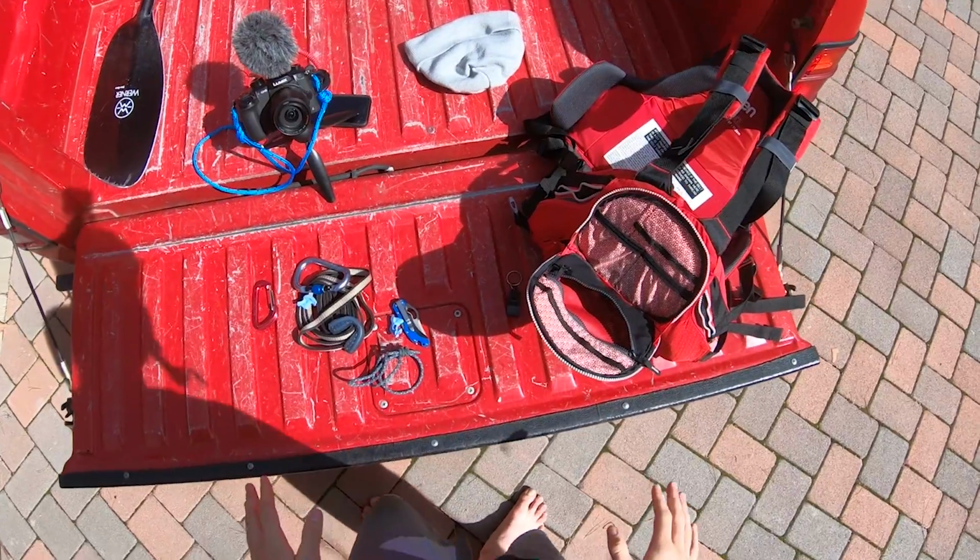So now I want to show you how I pack my things in my PFD, because obviously it's really important for me to still have the full range of movement whilst kayaking. I don't want to be restricted because there's so many things bulking up my PFD, but I think right now I found a pretty good system to pack everything up in a way that I still have the full range of movement whilst carrying all my essential safety gear in my PFD. Alright, let's get started.